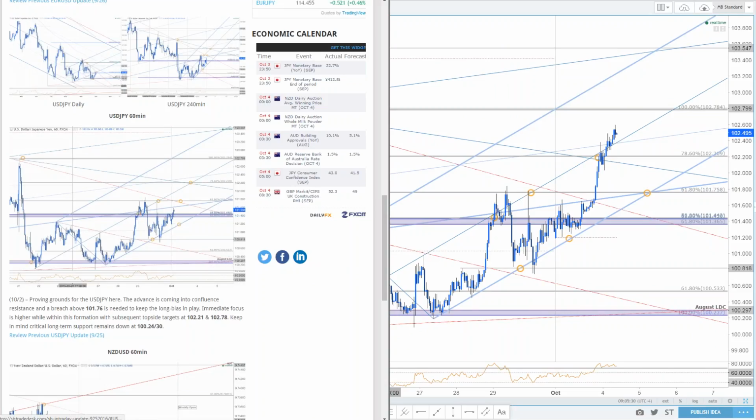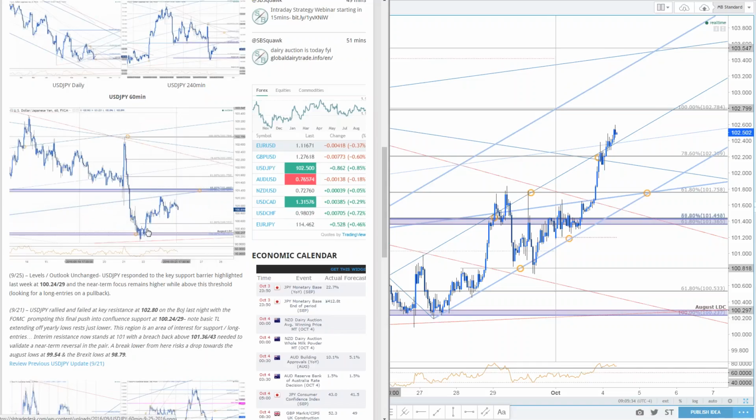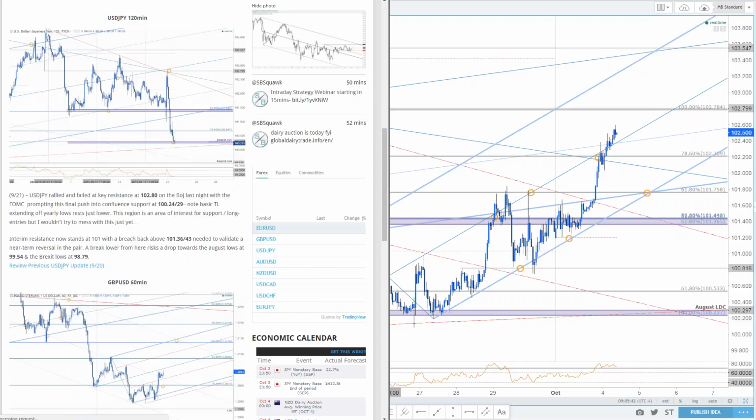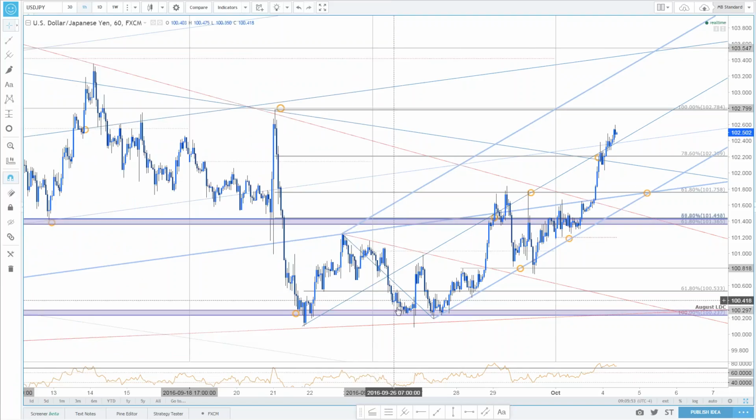If you click on the update from the 25th, you know that was when we just highlighted, look, this thing came off of major key support as expected. Look for a break above 101.36 to get this going. If you go back even further, back to the 21st, as we came into that key support, we started to get bullish way back here on the 21st. Major area of support, look for a little bit of a turn in momentum, and in fact, we sat down there for a while before a near-term slope break really set this thing off and gave us the upside validation.